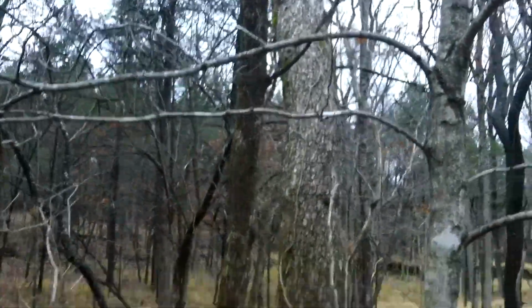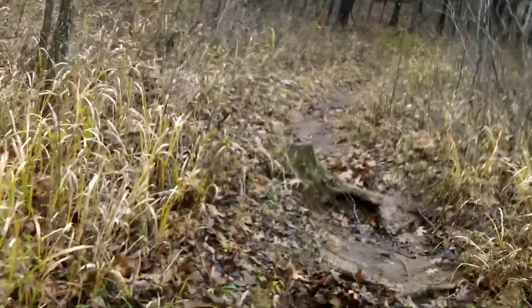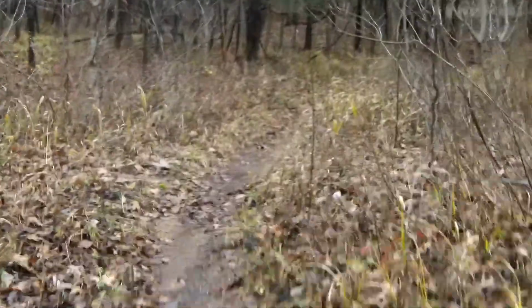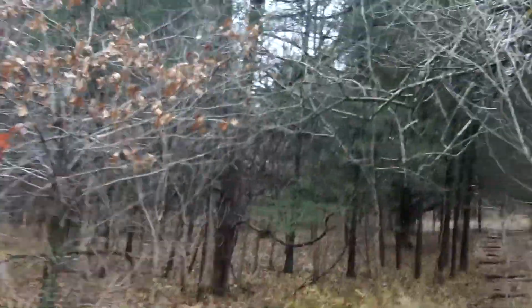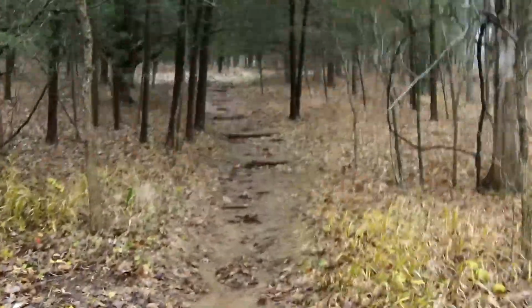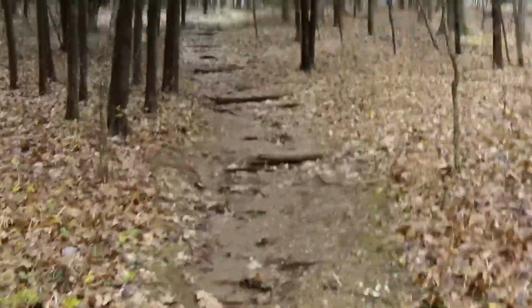I don't know which tree though it is. I don't see any up on the branches. I don't know that particular species by bark alone. There's a lot of species I don't know by bark alone, but that's one of them. Ooh, look at this, little steps. Oh, so pretty and tranquil. It'd be nice if that wind would calm down though. Man.